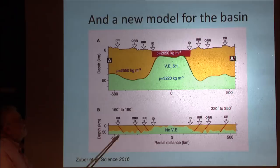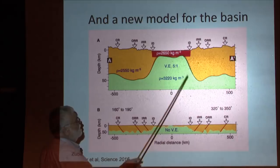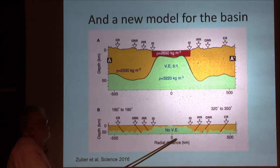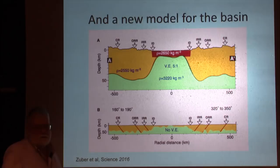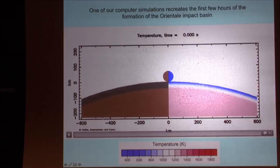Without vertical exaggeration, you can see the uplift. We see there are mountain rings labeled here, the Cordillera Rim, the Outer Rook, Inner Rook, and they correlate with faults that we now, using gravity, can actually see cut through the entire crust of the moon and actually offset the crust-mantle interface, which was the first. It's been speculated that we might see that. We now definitely do.